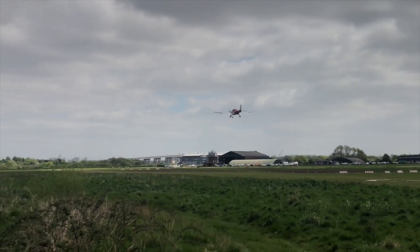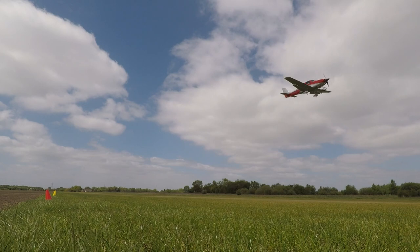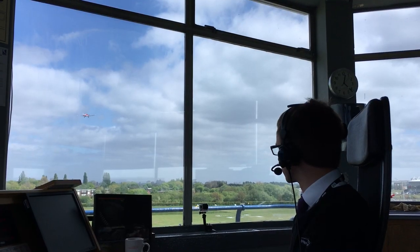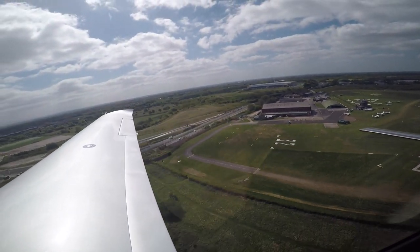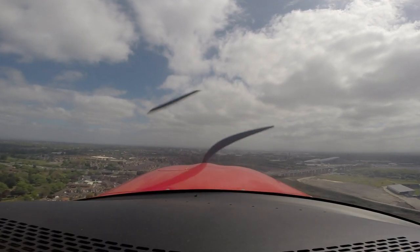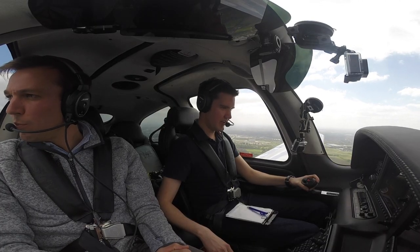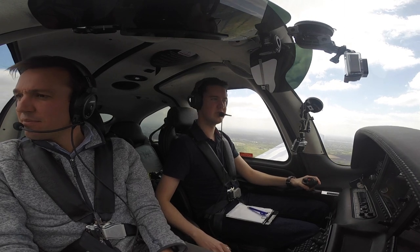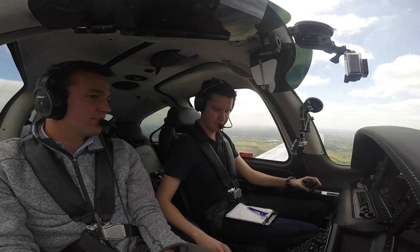November 7 Echo Uniform, going around. November 7 Echo Uniform, Roger. November 7 Echo Uniform, downwind 08 left, like a high speed pass on this one, then depart. November 7 Echo Uniform, there's no known traffic ahead, report final. Wilco, November 7 Echo Uniform.